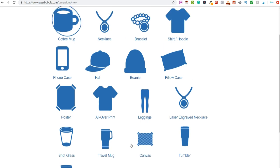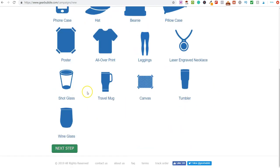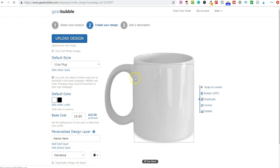So in this example, let's say we've decided to go into the marriage niche. So in terms of this, we're gonna find images related to marriage. We're then gonna download them, and I'll show you some different websites that you can use in a second. But at this moment in time, let's go and pretend we've done that part, and we're now going to start creating our design. So I'm just going to start very simply. We'll select coffee mug. Now I'm going to scroll down here and click on next step. And if I haven't mentioned, Gear Bubble is absolutely free to get started with.